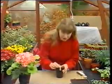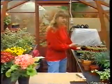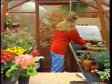And these seeds need gentle warmth. They don't want to go under the cover on the propagating bench, just onto the heated bench, so the heat will rise gently through them. And they should germinate within the next 2 or 3 weeks.